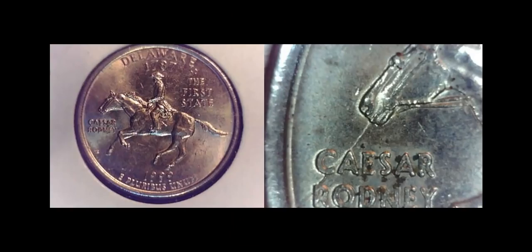The next coin we have here is one that comes up quite frequently, especially for you folks there on the East Coast. This is the 1999 P Delaware State Quarter. Now, on the reverse, you have Caesar Rodney riding this horse right here. And some people will say, well, look at that, the horse is actually spitting.